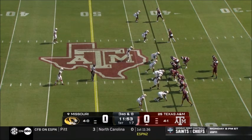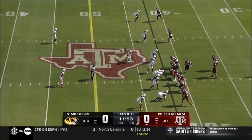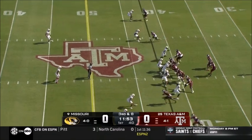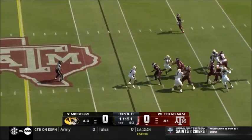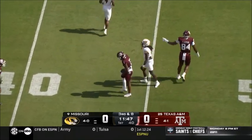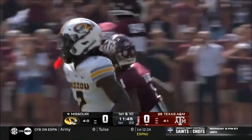This after the turnover on downs of what Bill Lamagnier, our rules expert, said should have been a pass interference and a 1st down Mizzou. Wigman. As he gets it complete on the crossing route to Jabri Barber. 1st down Aggies.